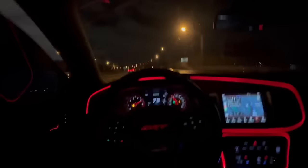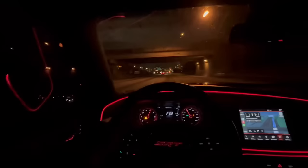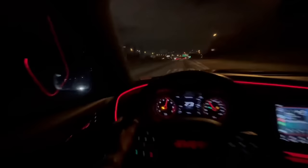Matter of fact, I don't really wanna hear this. We don't go up the speed limit, by the way. We stay up under the speed limit. I honestly love this car, bro. Man, this car is insanely insane. Literally.